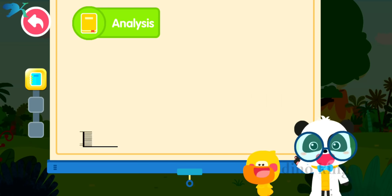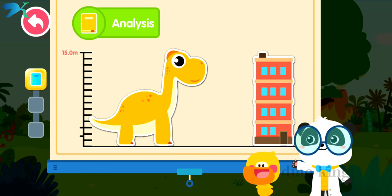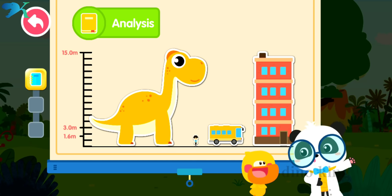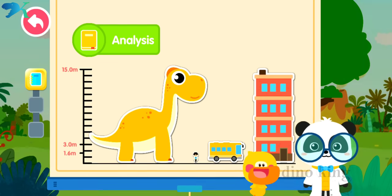Let's check out how tall Brachiosaurus is. This is Brachiosaurus. This is a four-story building. This is a bus. This is a person. Wow! Brachiosaurus is so tall! As you can see, Brachiosaurus is like a mountain over a person.